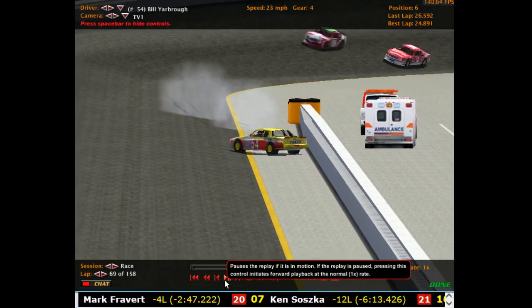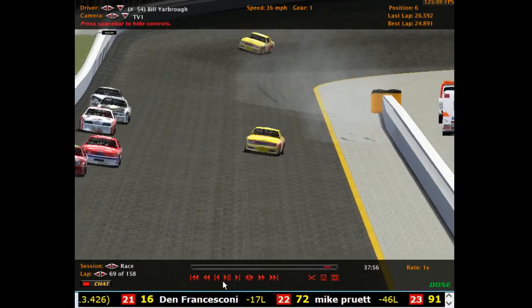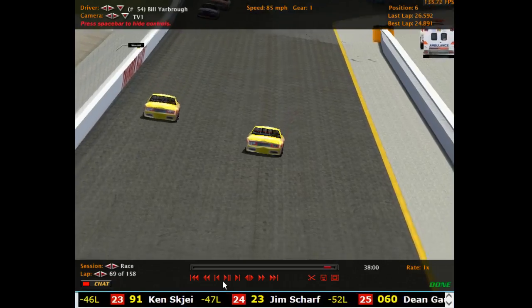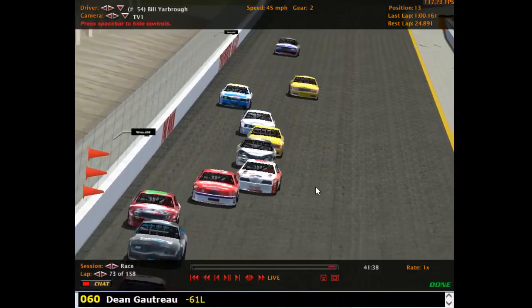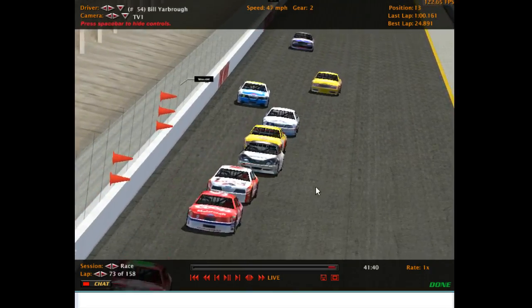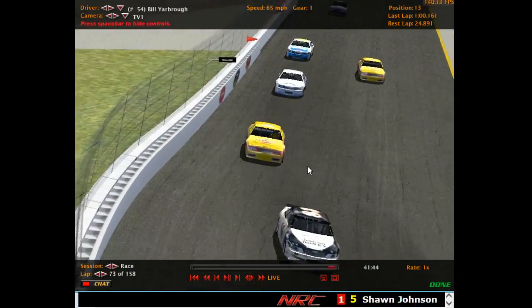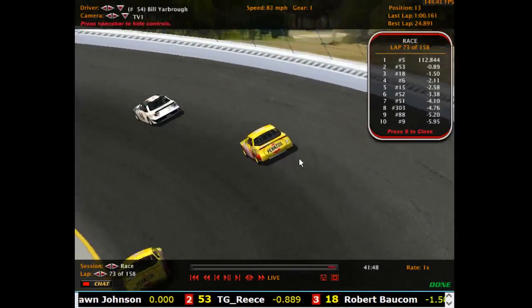Matt Watkins maybe took a little air off the back spoiler there, and he spun it into the inside wall. Not too heavy of damage. He got going right away. Stays on the lead lap, and he's back in the pack now, but he still has laps to make up here, as we are on 73 of 158. He's not even halfway yet, so I'm sure he'll keep that in perspective.